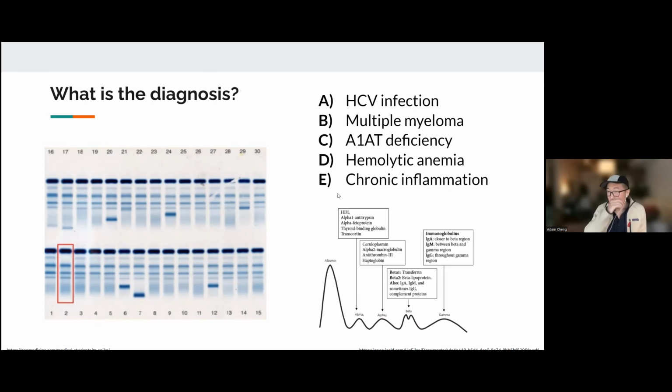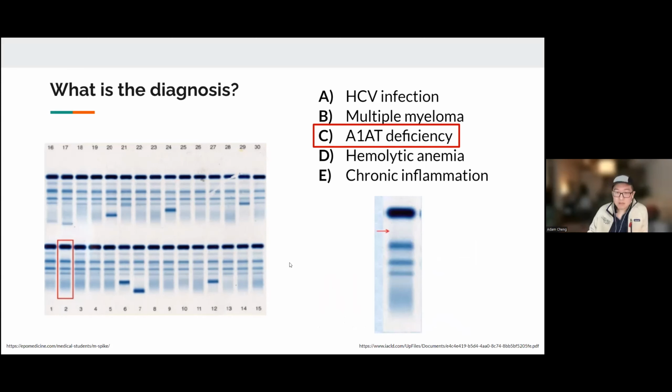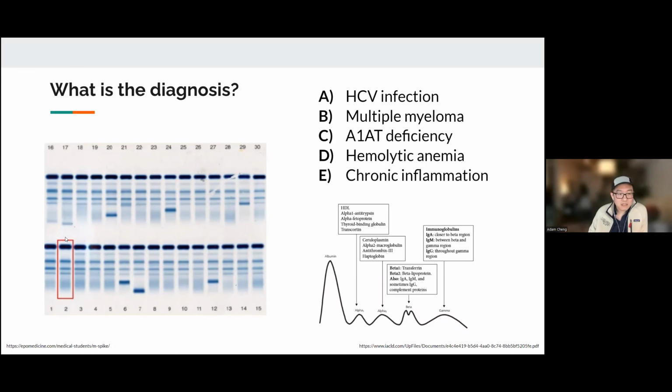All right, let's take a look at the answers. Great, so most of you guys picked alpha-1 antitrypsin, and that is correct. Just to walk you through this, the different bands correspond to the different bumps on your SPEP. The top band is your albumin band. The second band, you can see there's a hypodensity, and this corresponds to the alpha-1 component. Diseases that are associated with deficiencies in the alpha-1 component include low HDL, low alpha-1 antitrypsin, et cetera. So this person was diagnosed with severe alpha-1 antitrypsin deficiency.